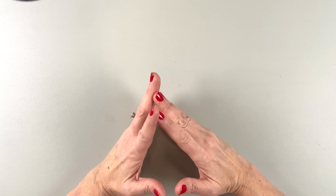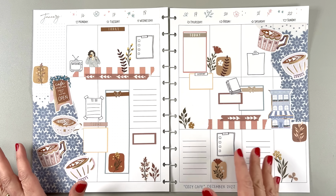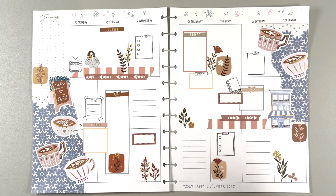Some of my stickers from Archer and Olive that I designed, some other Archer and Olive florals, some washi tape that came in the box, some pretty Planscape boxes. Anyway, there's going to be a whole video on that, and you'll get more detail on everything I used. And then up here, I did a little bit of doodling for her. I call this one Cozy Cafe.